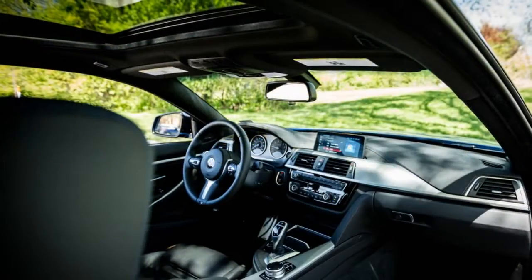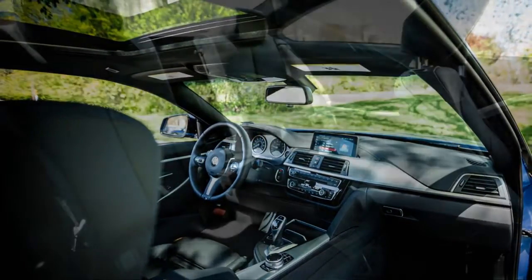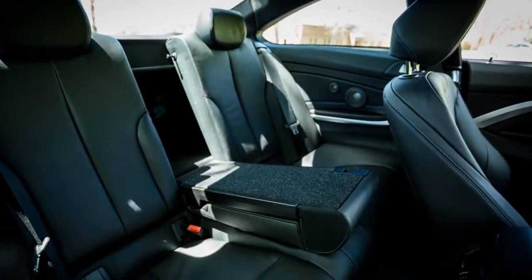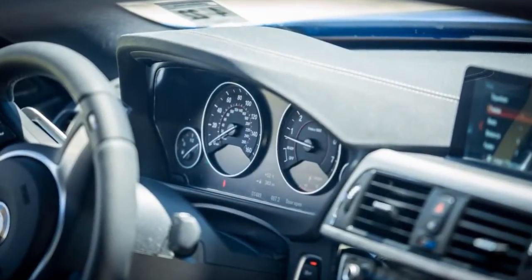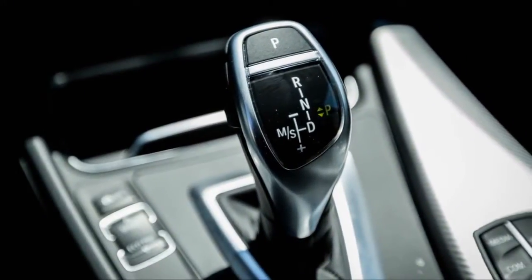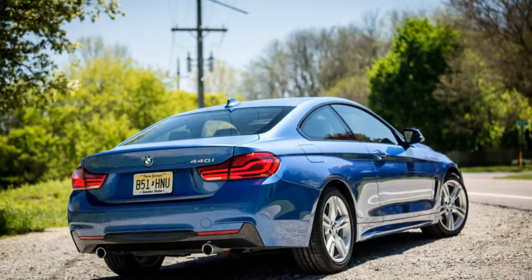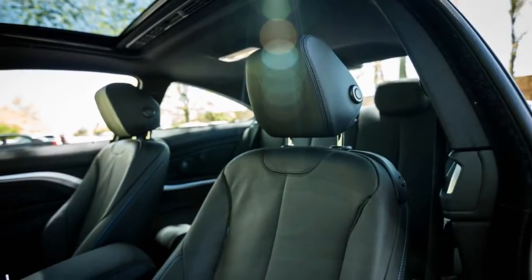Most parents won't admit they have a favorite child, but if the two turbocharged engines were our kids, the quick and efficient six-cylinder would be our choice. The 430i is powered by a zesty 248-horsepower turbo four-cylinder, and the 440i boasts a 320-horsepower turbocharged inline-six that lives up to BMW's reputation as a great engine company.